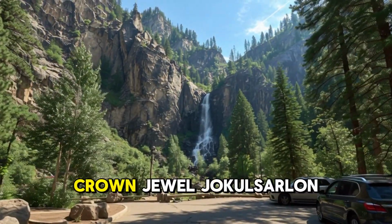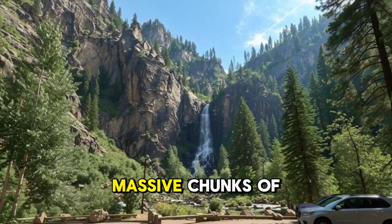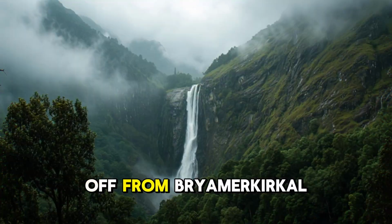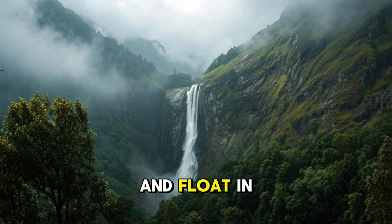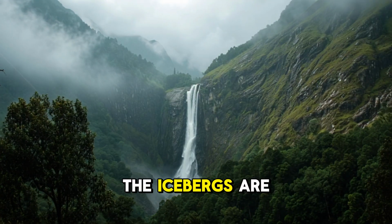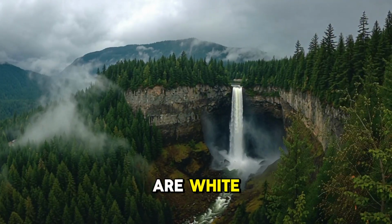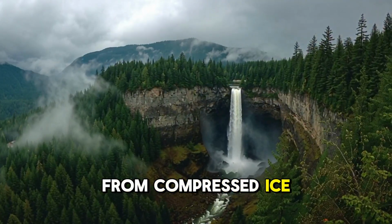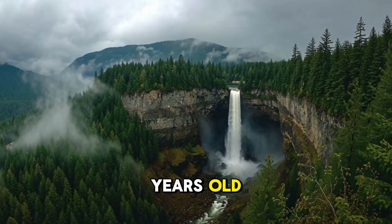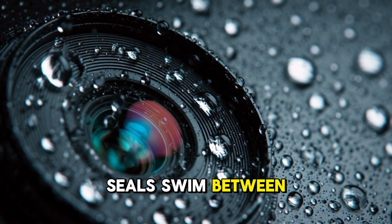And now, the crown jewel, Jökulsárlón Glacier Lagoon. This is where massive chunks of ice break off from Breiðamerkurgil Glacier and float in this ethereal blue lagoon before drifting out to sea. The icebergs are constantly moving, constantly changing. Some are white, some are electric blue from compressed ice that's thousands of years old, some have black stripes from volcanic ash. Seals swim between them.